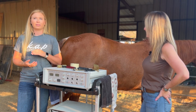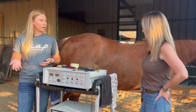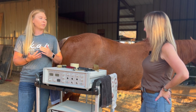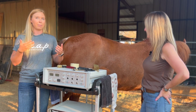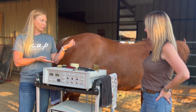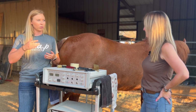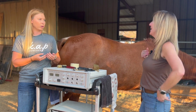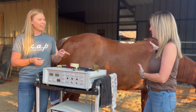We have the schooling that I had, the basics of the settings that we're going to use. But my book is full of different treatment protocols that we're taught and that we're able to adapt depending on the horse. Like with this horse, I talk to the owner and see what they feel on the horse, what the vet has said, depending on if it's an injury or just maintenance.